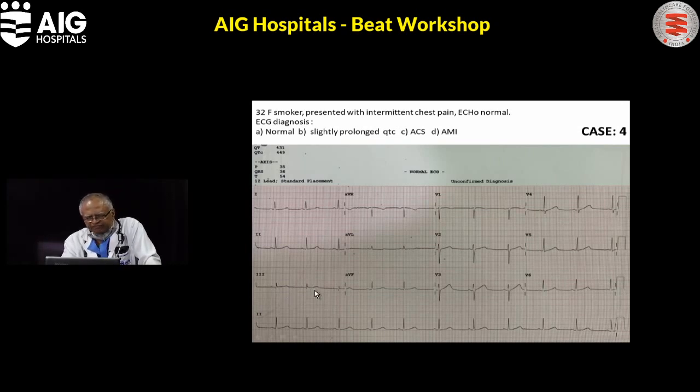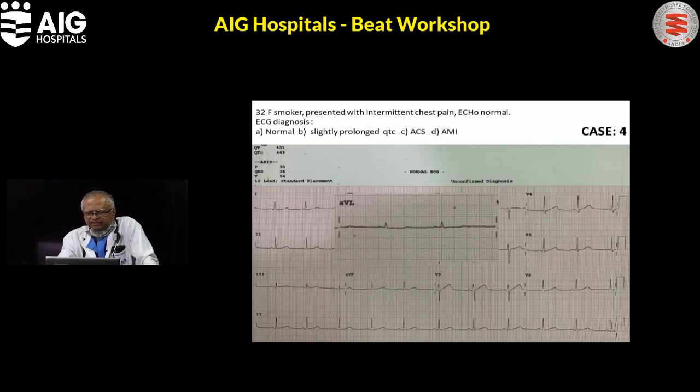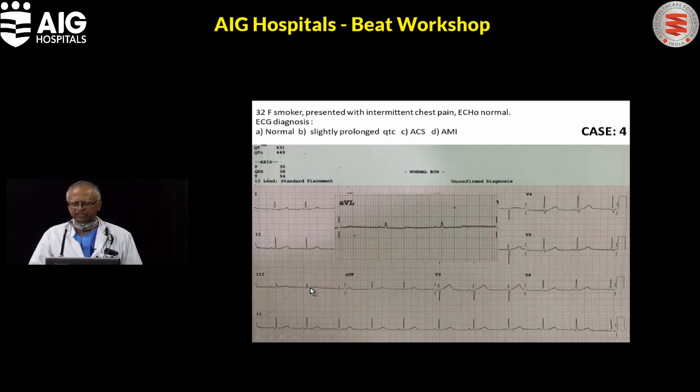When you have a very questionable ST elevation in inferior leads, you are not sure. This can be non-specific, this can be real. The most important thing here is to look at aVL. This was described by Sclarovsky and Birnbaum. If ST is depressed in aVL in the presence of even minimal ST elevation in lead 3, it is suggestive of an acute inferior wall infarction.